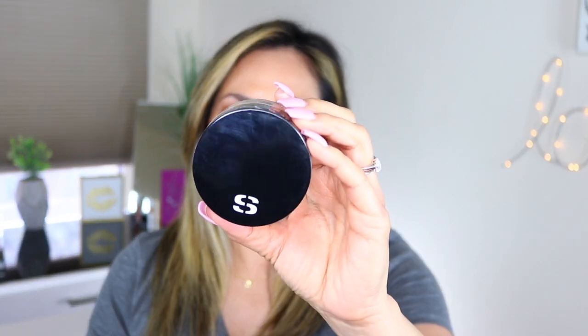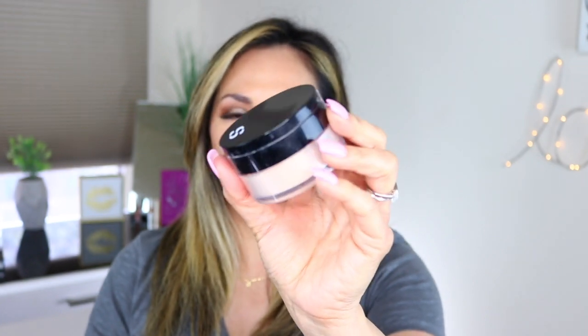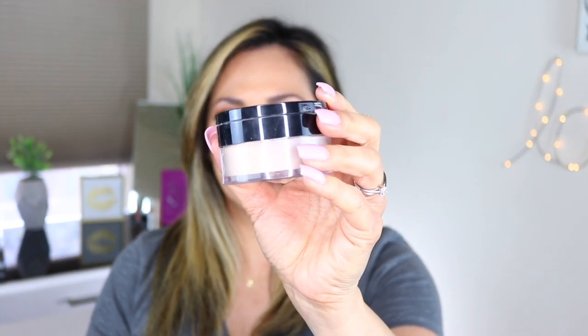So the next loose powder that I have been loving, and I've been using this as a last step to buff into the skin after I've done all my makeup. It's a Sisley loose face powder with hibiscus flower extract. And it's in the shade number 1, and I think it's called Irisee. This powder makes my makeup look super flawless. It evens everything out, and it makes everything look smooth. Every area on my face looks completely smooth with this powder.